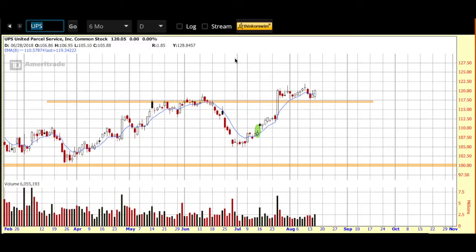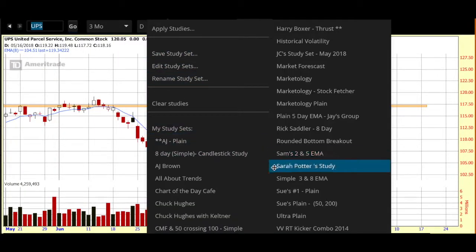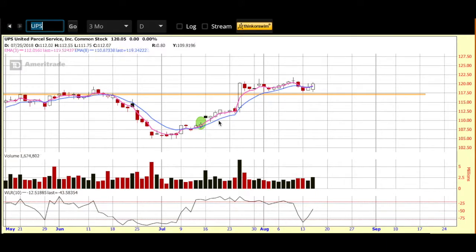So what I like to see and what I will be looking for in the days ahead is lift from this area further still. So what I use, and a lot of you know this, is the 8-day EMA, the 3 and 8 cross. So I like to see the pink line, which is the 3 EMA, move up and over the blue. That would be my trigger to say this one is likely to resume the uptrend.